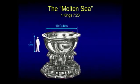the temple, which is 10 cubits in diameter, 5 cubits deep, and it has a circumference of 30 cubits round. In other words, everyone knows that circumference is not 3 times the diameter. This is not a big deal, but it would seem to be wrong, that the circumference is 3 times the diameter according to the text, and yet we know it's not 3 times, it's pi, 3.14159 or whatever. There's this peculiar number of pi that relates the circumference to the diameter.